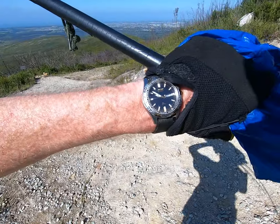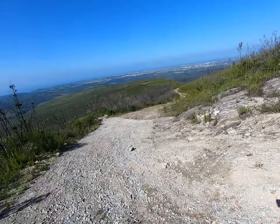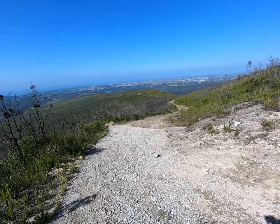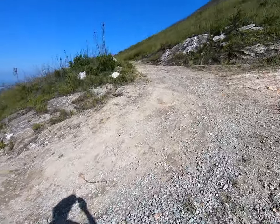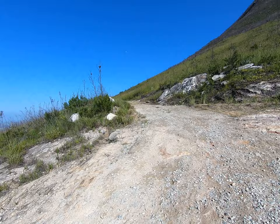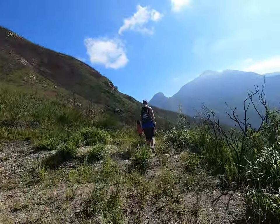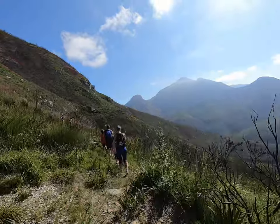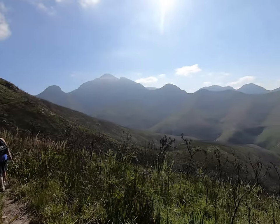It's about 9:50. That's the way we've come. You can see it's a fair incline, and then here the road splits to the left around the bend, or to the right, which we are going to take next, alongside the valley. Here's the Kaimans Valley.